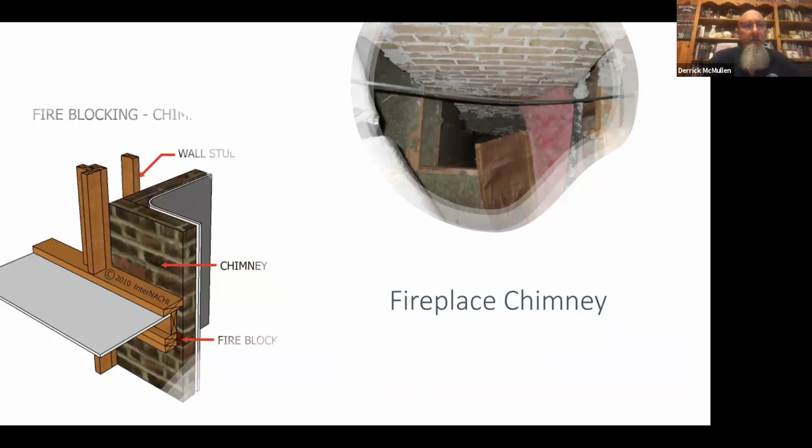There's an InterNACHI photo. And you can see they just ran 2x4s right up next to it. 2x4 is considered fire blocking material in a lot of circumstances. It's permitted. It's listed in the beginning of 302.